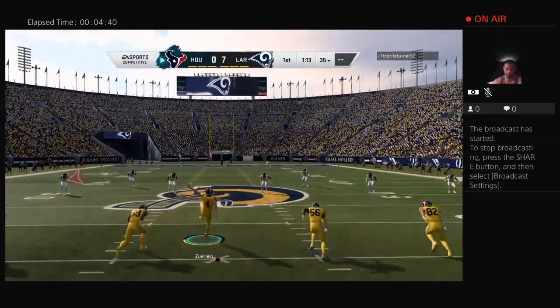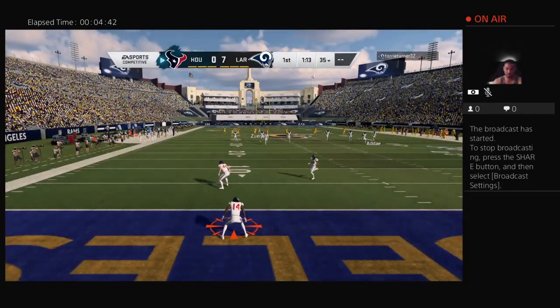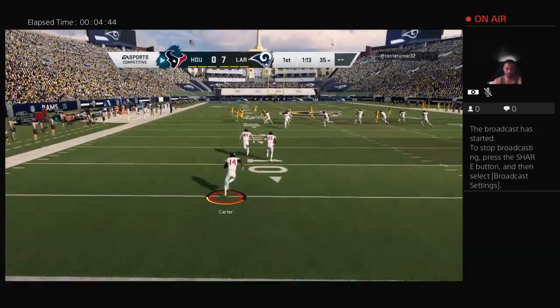Now after the touchdown, it's Zuerlein. He'll kick it away, fielded about a yard deep.